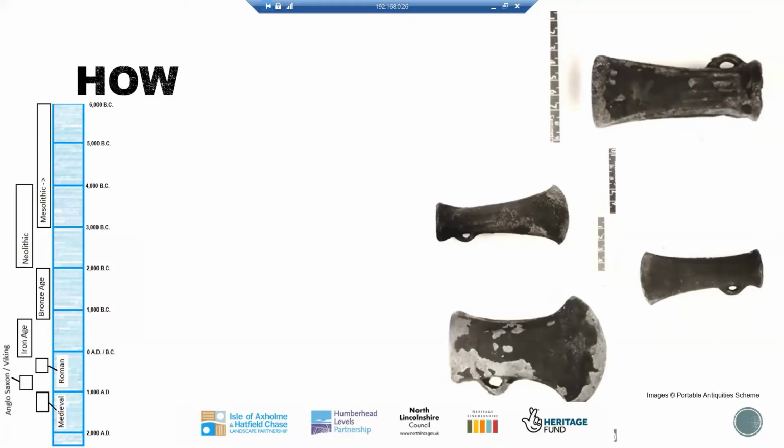And so now we're going to use artifacts to explain the how. Artifacts are also products. They have been created, and so they all have a manufacture process that we can explore. So the first thing to examine is the materials and the manufacture process. So what is the artifact made of?